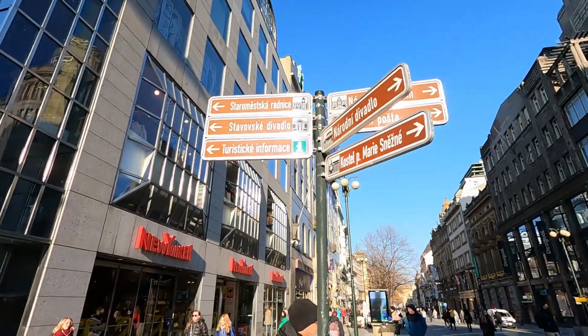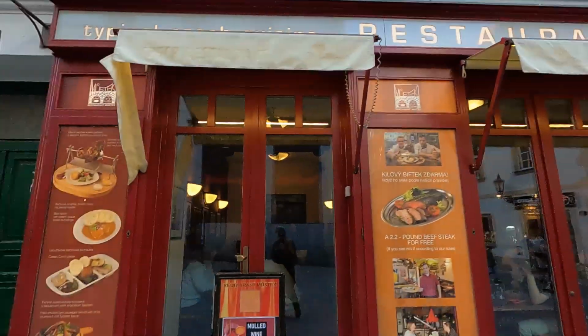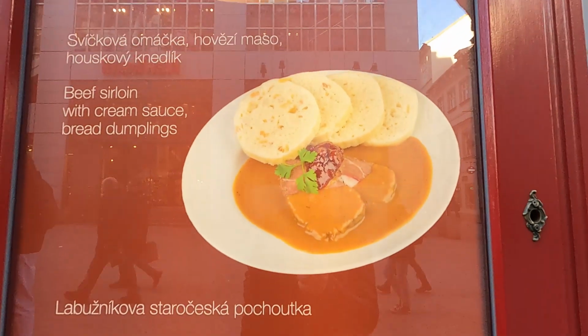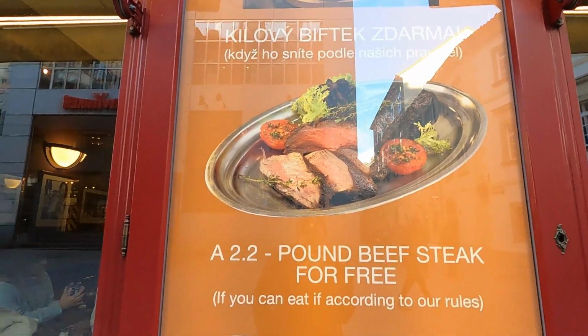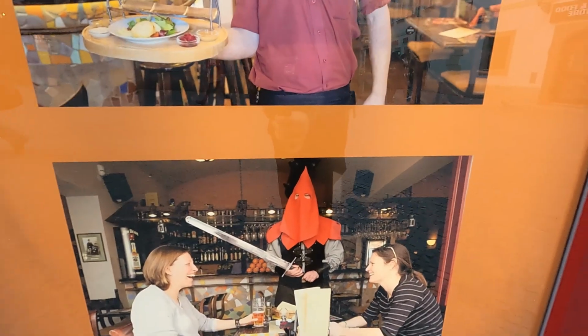I don't know if I've seen some of these yet. So here's the restaurant. It says typical Czech cuisine, restaurant Mustek. Just want to show you some of the items. That's like with the bread I had the other day. That's very similar to what I had there, the goulash. This one says actually beef sirloin. That is very nice. Beef steak. Whoa, what is that? The guy comes to the table looking like that? Oh my. Oh my, executioner style at the table.